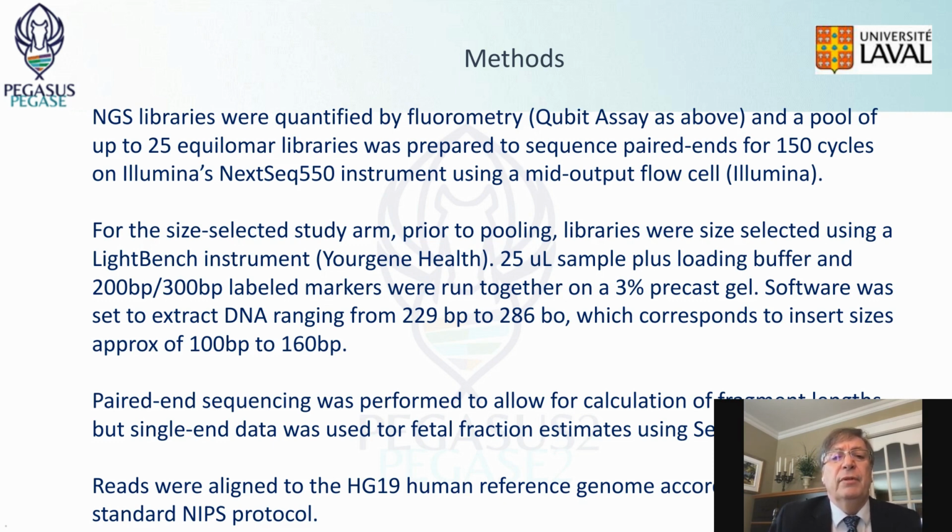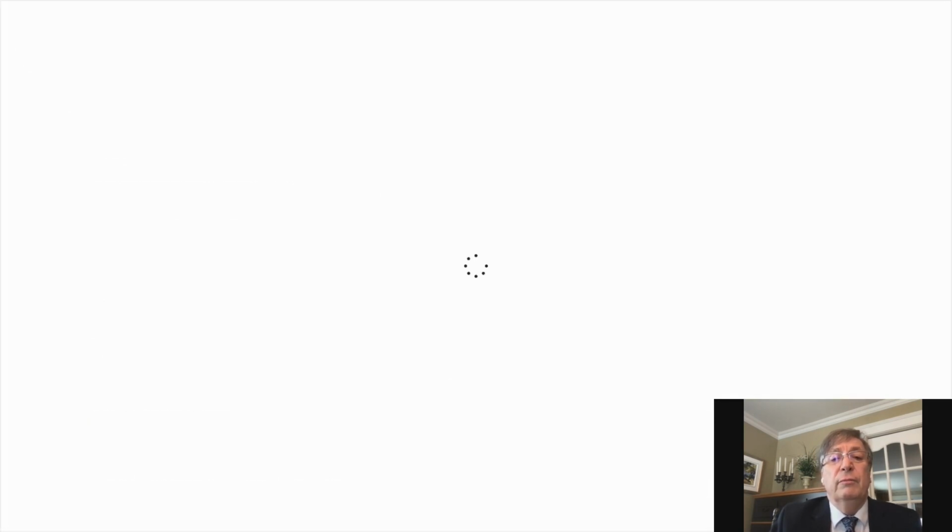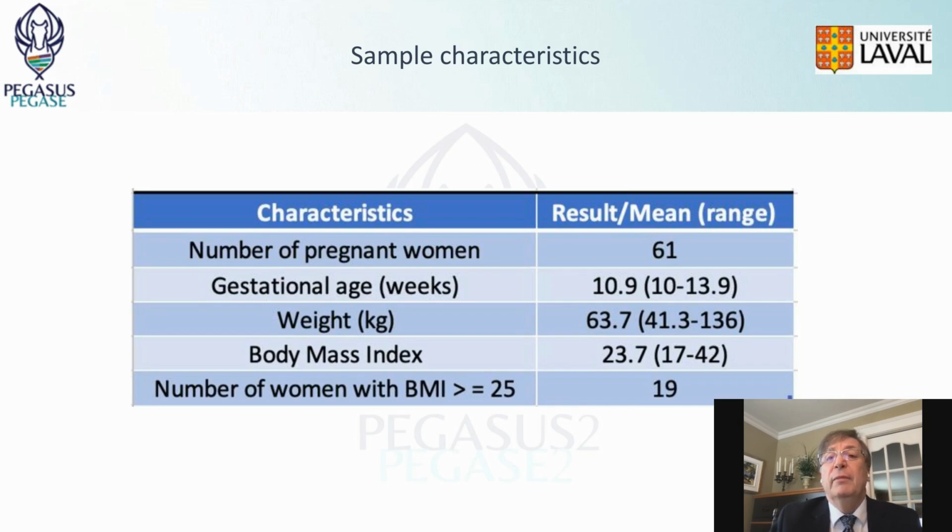used 25 microliters of sample on a 3% precast gel. Software was selected to extract DNA ranging from 229 to 286 base pairs. There's a typo here, which corresponds to insert size between 100 and 160 base pairs, roughly what we expect for the fetal fragments to fall within. Paired sequencing was performed, which also allowed us to calculate the fragment length, and reads were mapped to the HG19 reference genome. So sample characteristics are shown on this table, and you see the mean gestational age, the weight of women going up to 130 kilos, body mass index up to 42, and we had 19 women with a body mass index higher than 25.